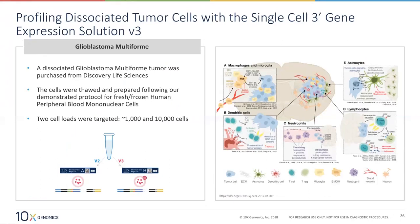The tumor microenvironment contains many different non-cancerous cell types in addition to cancer cells, including endothelial cells, pericytes, fibroblasts, and immune cells. We obtained the sample from Discovery Life Sciences. It came pre-dissociated. The cells were thawed and prepared following our protocol for human peripheral blood mononuclear cells. As with our other experiments, we targeted 2 cell loads, 1,000 cells and 10,000 cells, and again, the cell sample was split between our 2 versions of the chemistry.